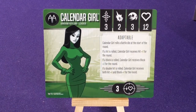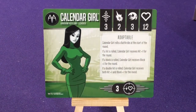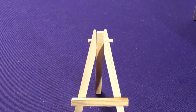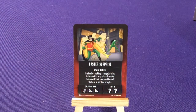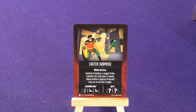Calendar Girl rolls battle dice at the start of the round. If a hit is rolled, she receives 1 hit for the round. If a block is rolled, she receives 1 block. If doubles are rolled, she receives both 1 hit and 1 block. So her AI side's not as powerful. But let's look at her cards for when she's being controlled by a player. Easter Surprise. While active, instead of making a ranged strike, Calendar Girl may place 2 smoke tokens within 4 spaces of herself that are in her line of sight.